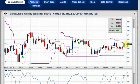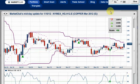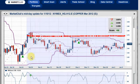We also can see that the parabolic is just above the highs of the day and was not hit with a rally. This is where resistance comes in around the 350 area, and we're just now getting into an overbought condition. You only have to look at this market for any length of time to see it's really just gone sideways. It really hasn't gone anywhere.